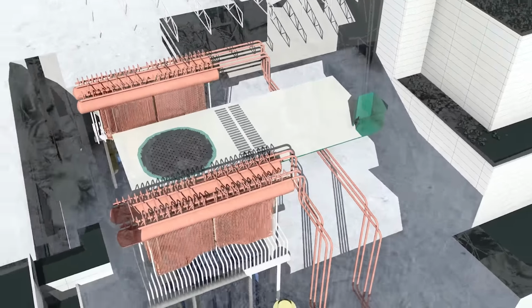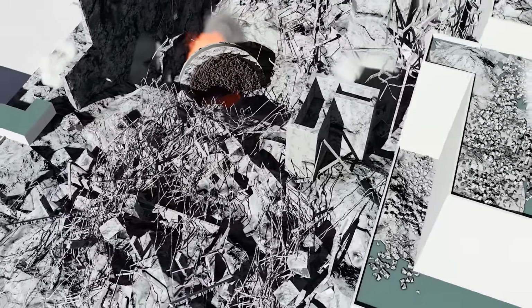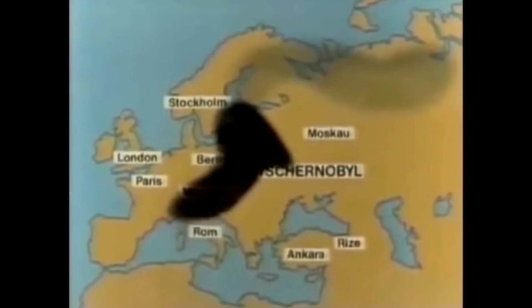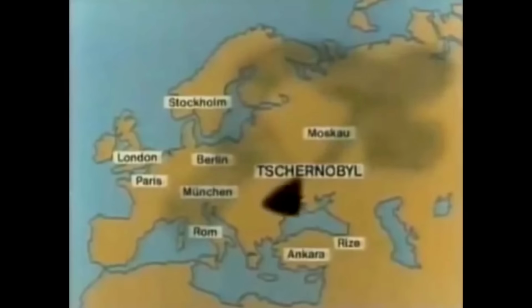Vast amounts of radiation were released directly into the atmosphere. Radioactive fuel debris lay strewn all around the site. Large areas of Belarus and Ukraine were made uninhabitable. The finest radiation was carried much further and detected in low amounts across Europe, causing widespread fear and panic.